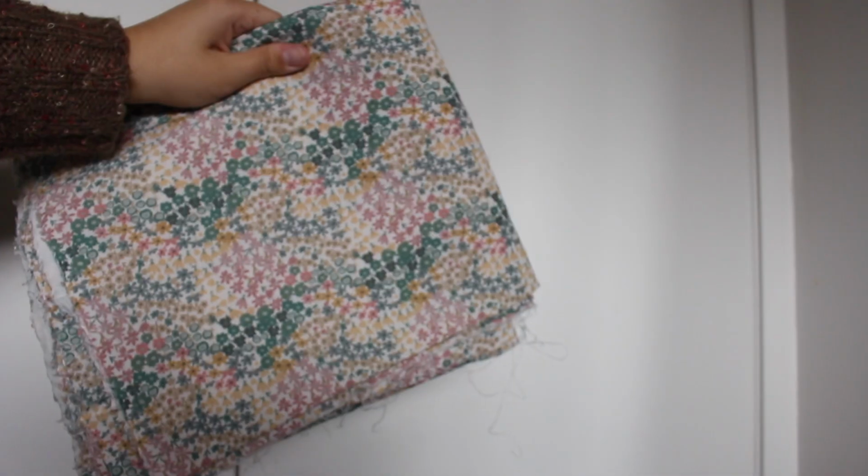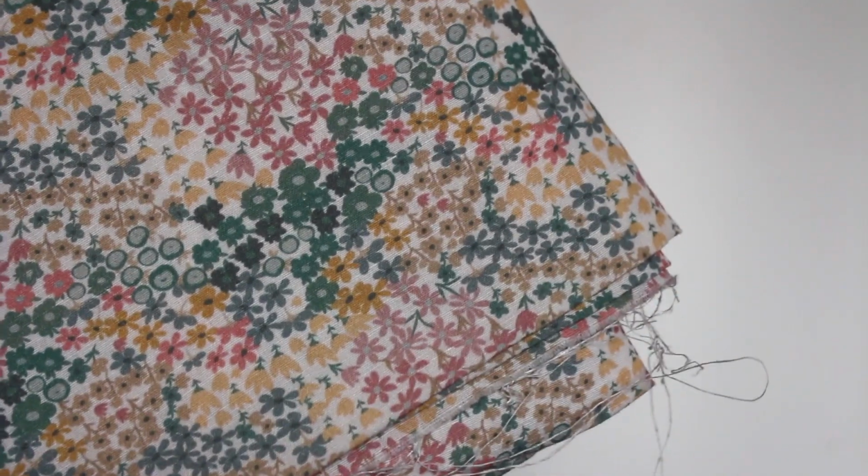This next one has a little more going on. It's still very muted colors, but it is a lovely little floral design. I think this might be a bit much for a dress, but for a top or a skirt, I think it would be cute. I can't remember how much I got of each of these fabrics, so I don't know what I'd be able to make.